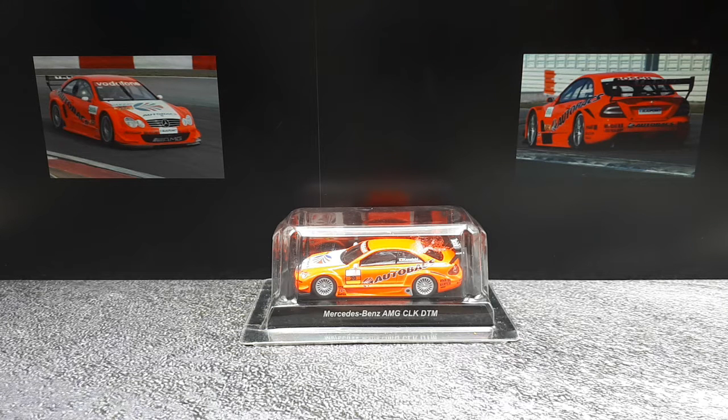Collectors, it seems like we've got enough rally cars done and enough Formula One car reviews done. So I'm starting to delve more into the Grand Touring Championships, like the DTM, the German Grand Touring Championship. Later on, I'll get into the BTCC, hopefully, if there are any good castings of cars from there, or the JGTC, the Japanese Touring Championship. But anyways, today we're looking at the good old Mercedes Benz AMG CLK DTM.